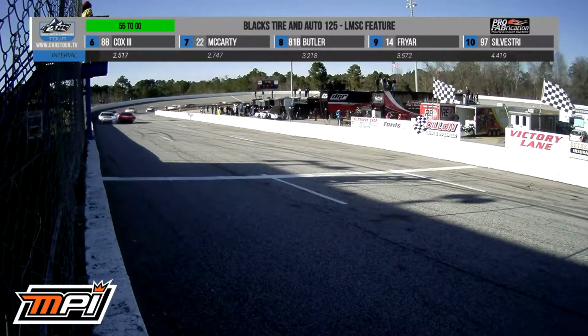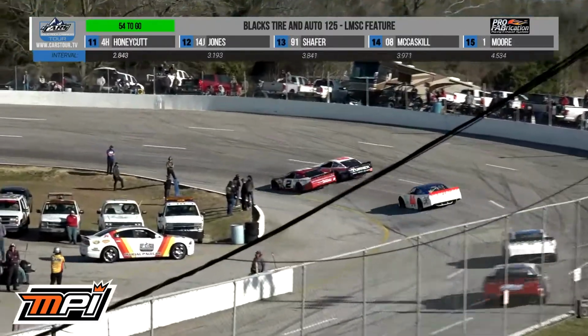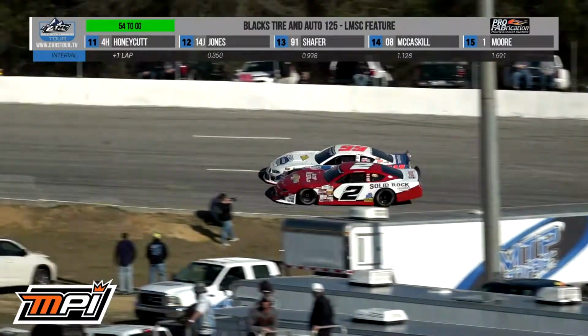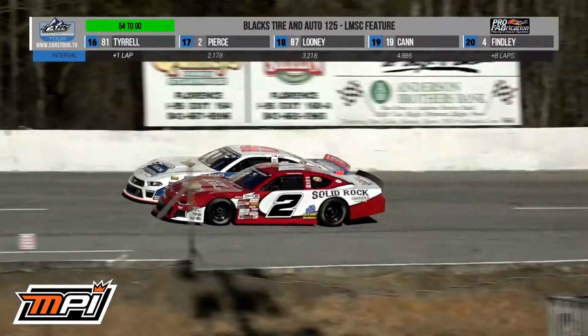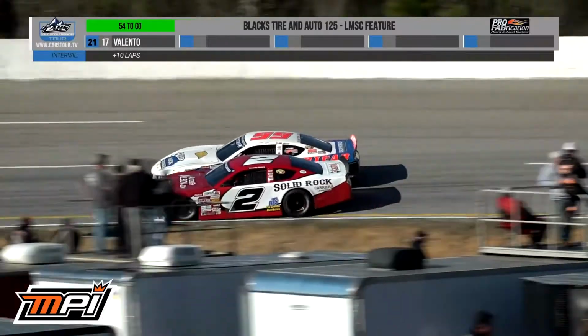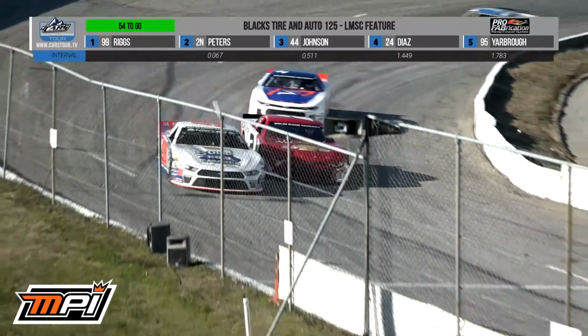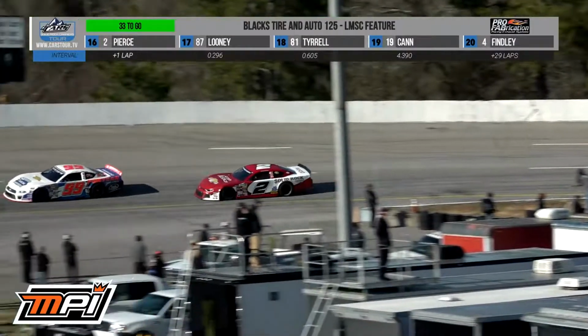Leans up into Riggs. Almost side by side at the line. Obviously, Riggs still with the preferred, but this is where Peters might get him here. If he can get him off of turn 2 and get that run into 1, enough to almost hip check Riggs at the center of the corner, Peters may have the position. He's trying awfully hard, but again, you saw it. Riggs saw him on the bottom briefly, trying to get around Bobby McCarty.